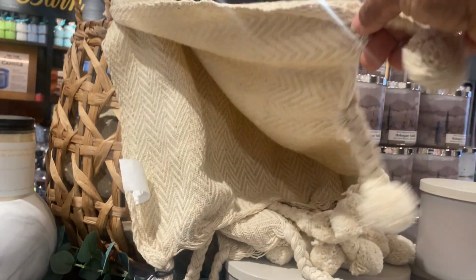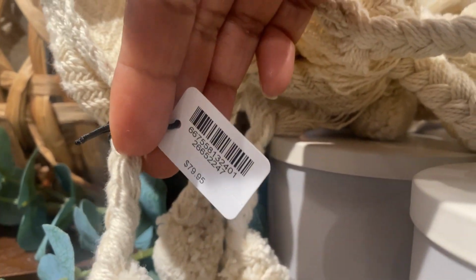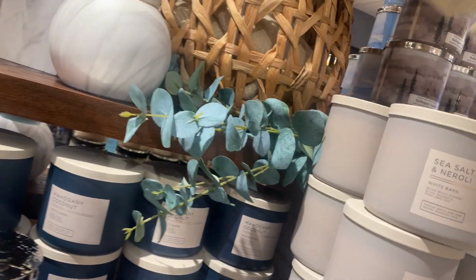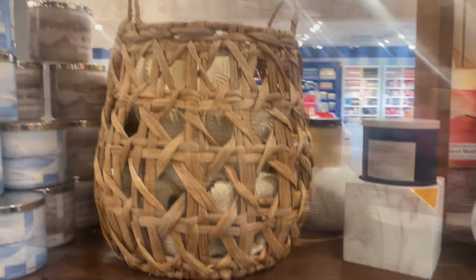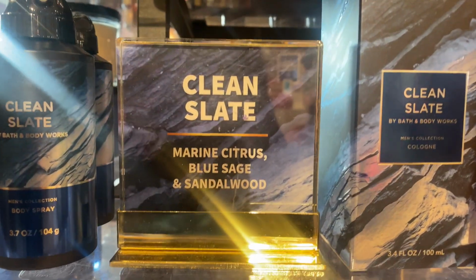Now this is the first time I've seen this blanket, y'all. This is crazy. This blanket is basically $80. $80. Crazy. So leave in the comments if you see this blanket in your stores. They must have just put this out, because I've been to a store a couple of times and I have never seen this blanket. But $80, crazy. And the basket doesn't come with it.